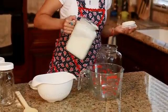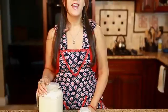As you can see, making kefir is a really fun and simple process, and you'll be thrilled to find that it greatly improves your energy levels, digestion, and overall mood. In fact, kefir is known as the feel-good beverage, so here's to feeling good.